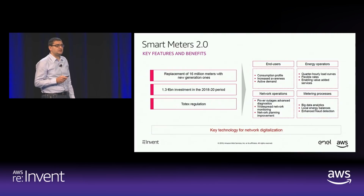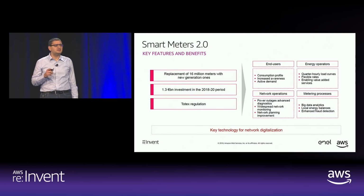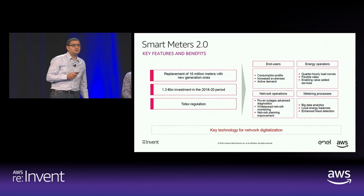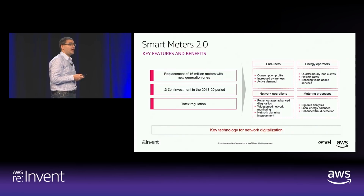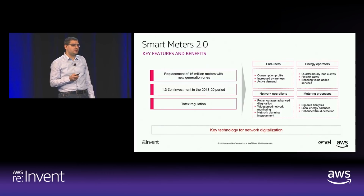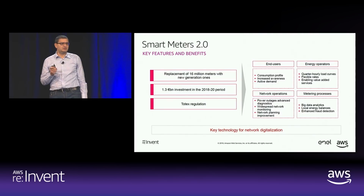These are the features of the new generation of meters. Among the other features, I want to underline that meters is able to record every 15 minutes energy consumption. These data are collected by the central system and sent to the energy market. So the end user can know his own consumption profile, and the energy operator can define flexible rate tailored on the end user consumption profile.